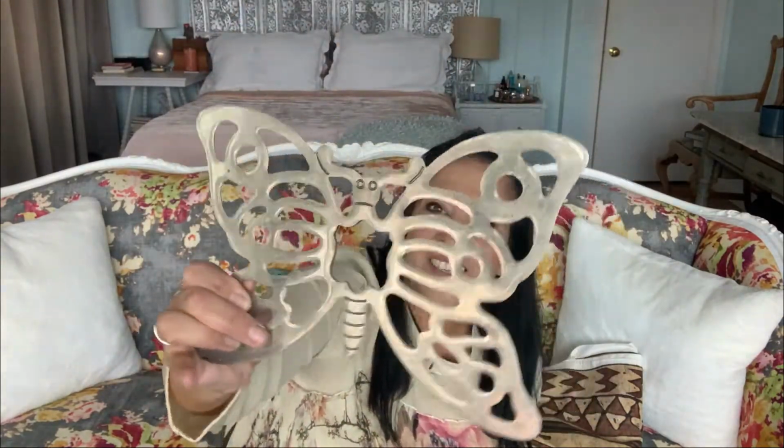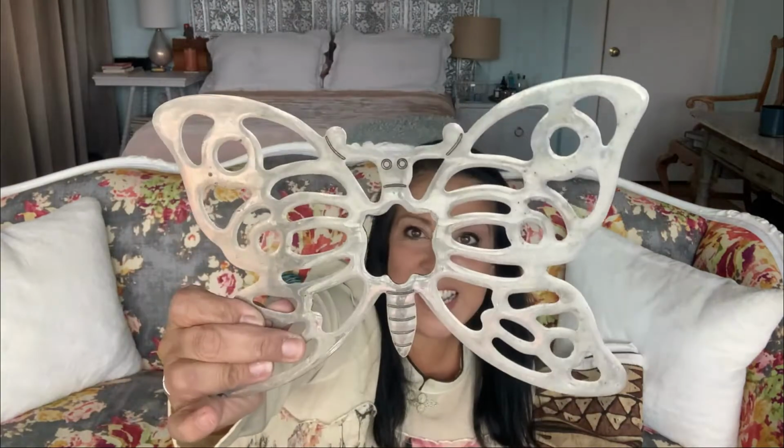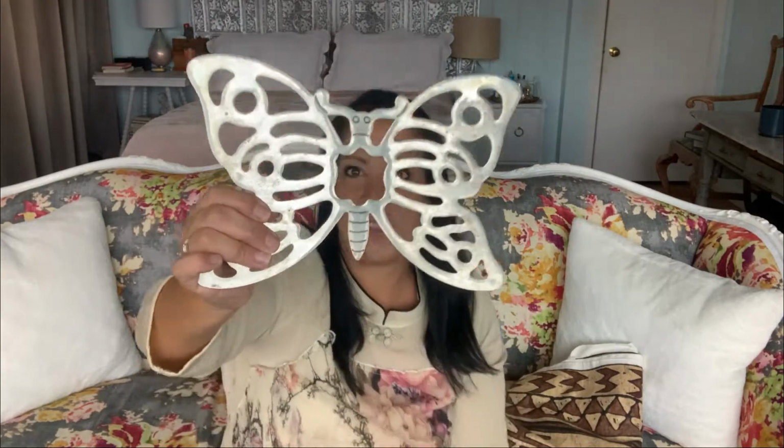The next item, also along the boho line, is this really cute little trivet. It's probably from the 70s. It's just this aluminum trivet of a butterfly. Butterflies seem to do really, really well. People love them. Butterflies, dragonflies. I'm going to put $25 on this, and I will list this online because I think it'll sell pretty quickly.